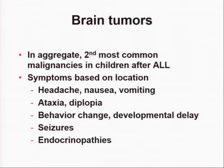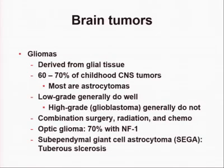And then especially if they affect the pituitary gland, endocrinopathies. So gliomas are kind of a grab bag term for many of these. It just means it's a tumor derived from glial supportive tissue in the brain, not from neuronal tissue. This is about 60 to 70% of childhood CNS tumors. Most of them are astrocytomas, coming from astrocytes. And there's two basic categories of these, low grade and high grade.